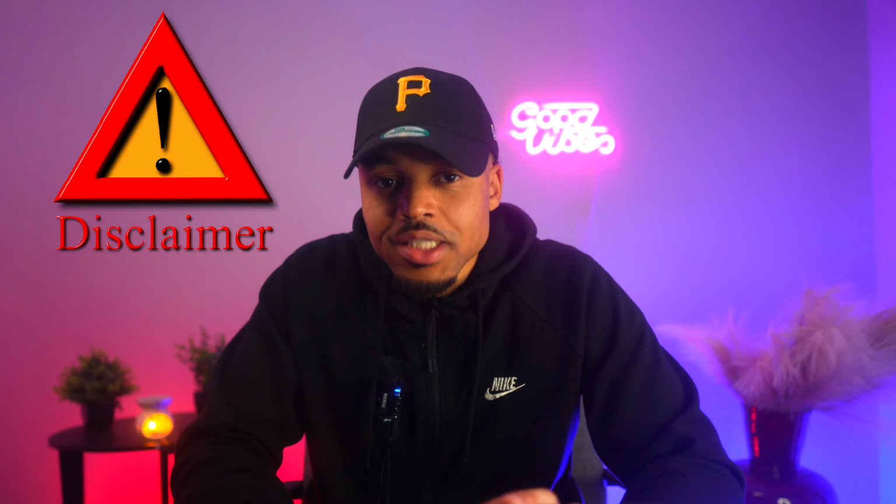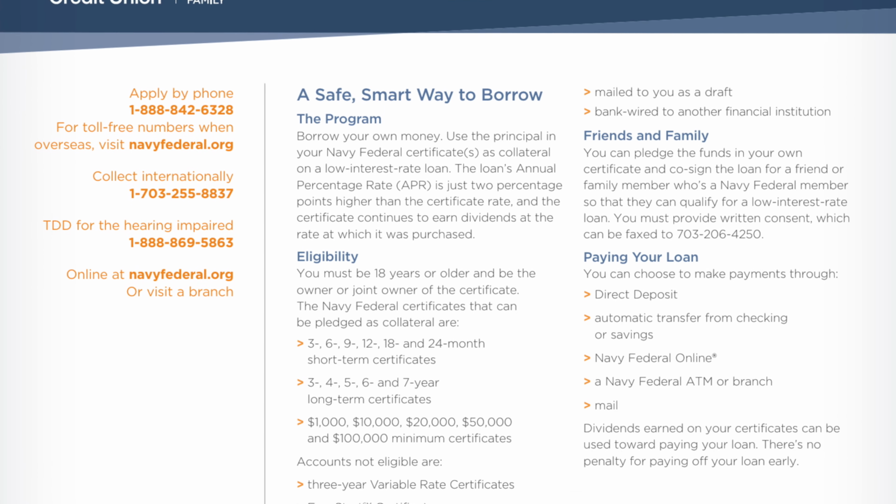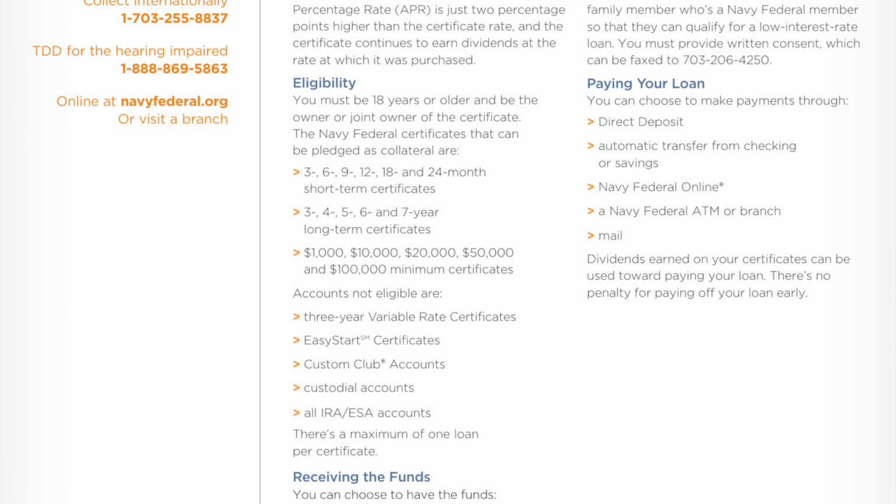Also, understand this, the majority of banks and credit unions in your backyard probably offer secured savings loans, just like Navy Federal. But disclaimer, some of their offers might be a little different. I don't know if you pay attention to what Navy Federal offers when it comes to the pledge loans, but you really should. The reason why is because it can differ from bank to bank as far as rates, credit requirements, and other factors as well. They can all be different.